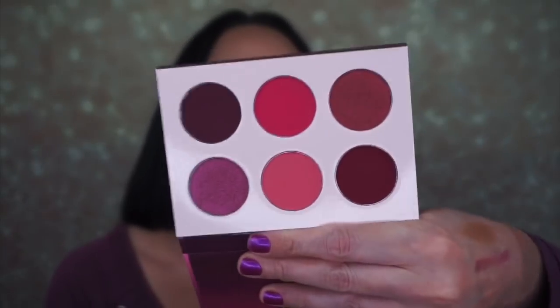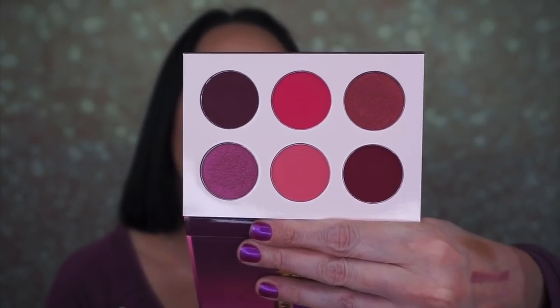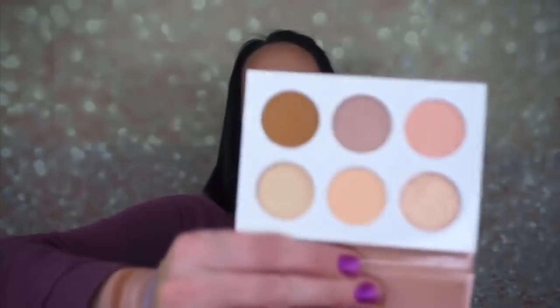Here is the Berries by Juvia's Place. This is from She Crafty. I love her. Isn't that pretty? I was so excited to get this one. I love Juvia's Place, and I think they do such a good job on eyeshadow, so I was super excited.